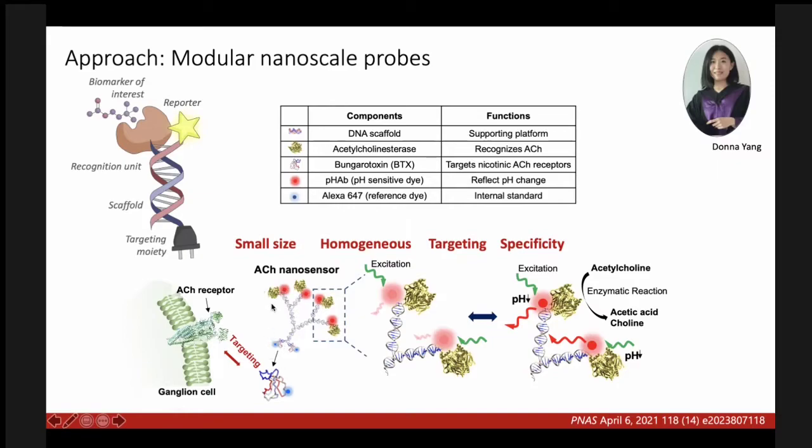So in this case, our recognition element is acetylcholine esterase, which is an enzyme that is found in the body, and its job is to degrade acetylcholine. When it does that, it produces an acid. Because this has no signal on its own, an enzyme can be degrading acetylcholine all day and we would never know it, right? So we need to pair it with a reporter.